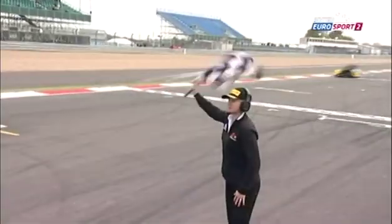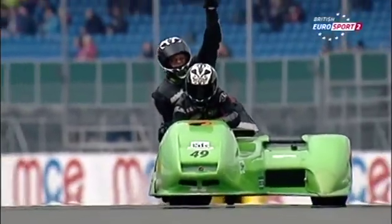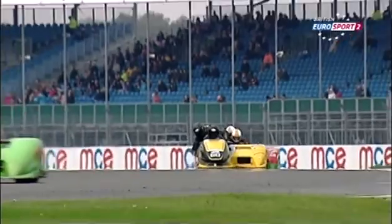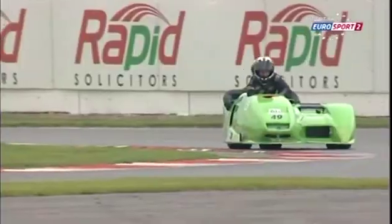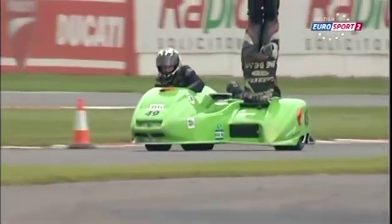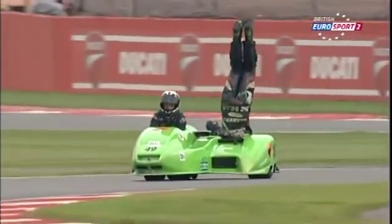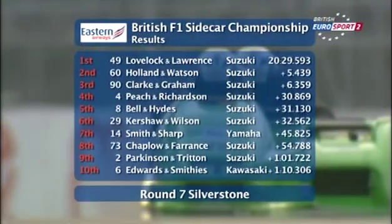Second place, Ben Holland, Lee Watson, John Clark, Stuart Graham. Ben Bygrave and Callum Lawson ended up upside down. I'll give you the news on them just as quickly as I can because it was a big crash. And as I said earlier, there is nowhere for the driver to go. He has to stay with it. Oh, there! The Rick Lawrence customary handstand. We've never seen the headstand before.